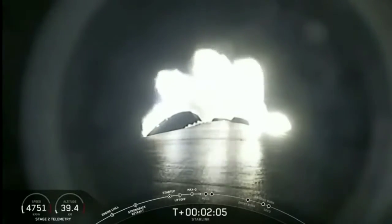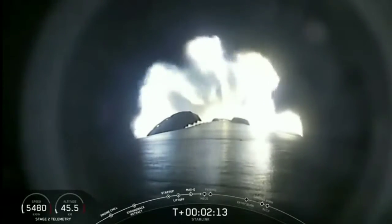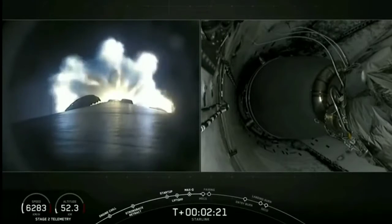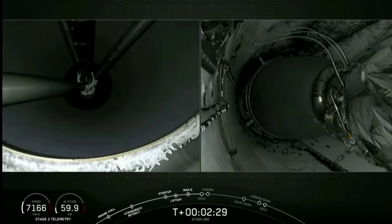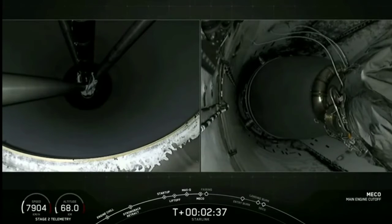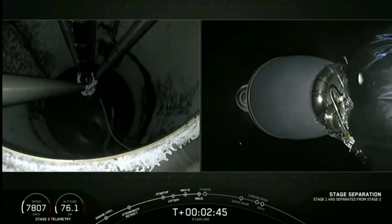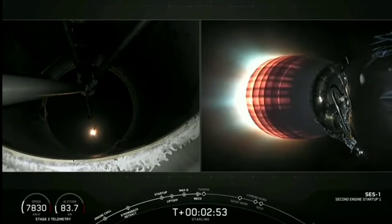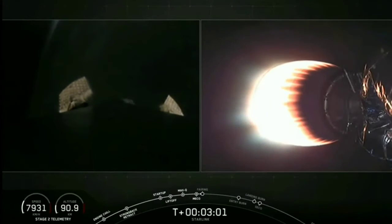We are at T plus 2 minutes and 5 seconds, so we're just about 25 seconds away from those 3 events. Again, that is MECO, stage separation, and SES-1, or Second Engine Start 1. MECO. Stage separation confirmed. And there you can see on your screen, on the left screen, we had main engine cutoff and stage separation. On your right screen is the second stage MVAC engine lighting up, glowing bright red there.